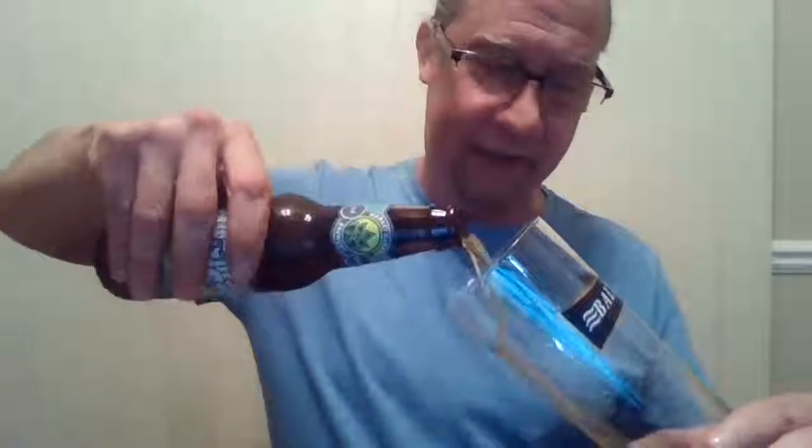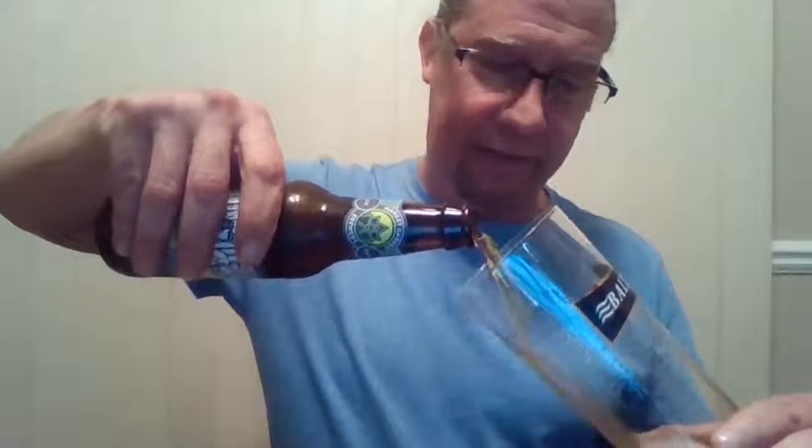So let's give this baby a little pour. Let me try to adjust this a little bit. Is that better or worse? Let's try that. It's kind of a weird angle, but I'll lift it a little bit so you can see. Let's turn this in here. There we go. All right, here we go. 45-degree angle. Do not touch the bottle to the glass. And let's take a look at this body here. Make it a little aggressive there.